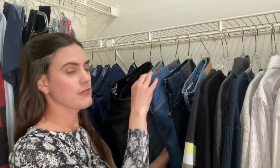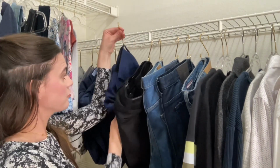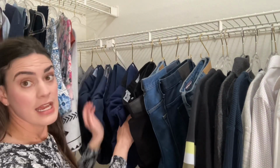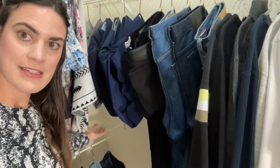I love how these pants turned out over here. So it's just a really nice clean look, to get rid of those double clasped hangers. I did it with my husband's jeans, and then for the dress pants I made sure to fold them because they're lighter and it just looked a little sloppy because it runs into this shelf down here. So in order to avoid the pants hanging onto that, I just thought I'd fold them up.